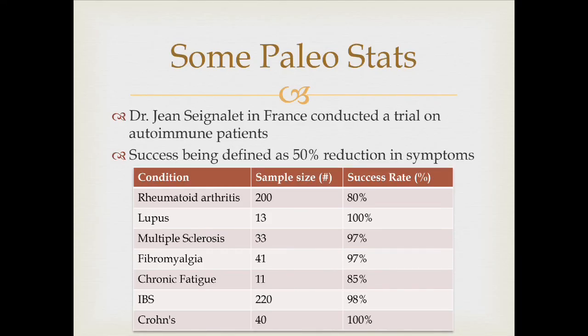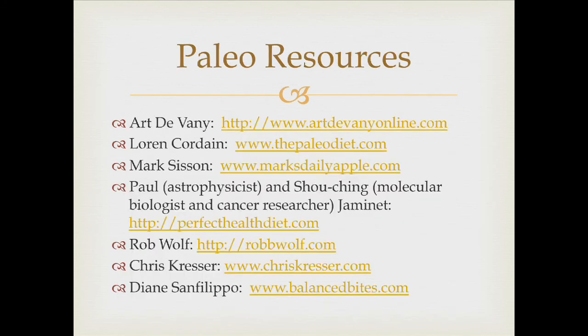So this is a doctor in France, Dr. Seignelay, who looked at autoimmunity in his patients and diet. He used a kind of modified paleo-type diet. And he defines success in these patients as being about a 50% reduction in symptoms. A bunch of different types of autoimmune illnesses, varying sample sizes. This is not a randomized controlled trial, but pretty impressive numbers in terms of how many patients he was able to reduce their symptoms by 50%, from anywhere from 80 to 100% of those patients.